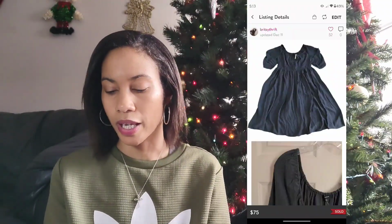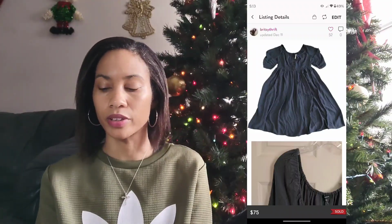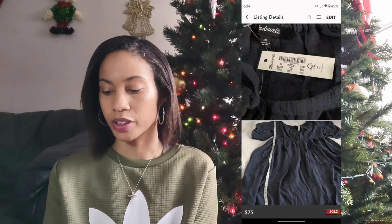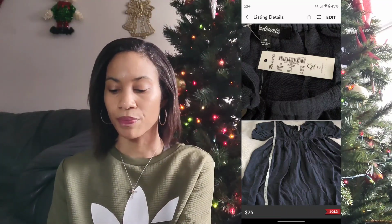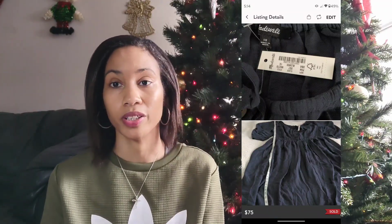Then I sold on the 12th this Madewell Nuitag 1X Twill Sophia midi dress. It was in sort of a pale navy blue color. I paid $4.17 for it. It sold for $75 and I got a profit of $55.83. And she gave me a love note. I think she said that it fits perfectly and was in great condition. So thank you so much for your purchase, and I'm glad you're enjoying the dress.